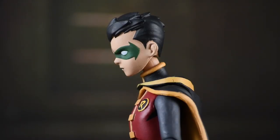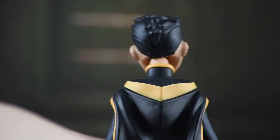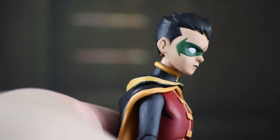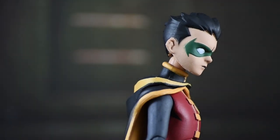And over to the side, again, same really good details in here. You got the hair kind of spiked and kind of blowing back a little bit. You got the ear, even inner ear is really nicely detailed. And I like the look of his face. He's really got that kind of pissed off look to him, which is definitely true to this version of Robin. Got some spikes on the back of the head. But yeah, overall, just really nice details.